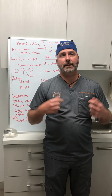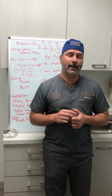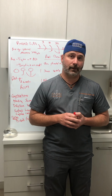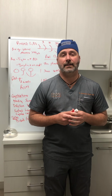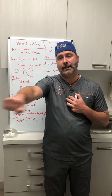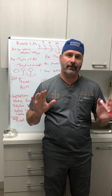So what is the long-term care for that? You are going to leave here with a surgical bra on. You're going to wear that surgical bra for about a week. After that, you can switch to any soft cloth bra as long as there are no underwires. Range of motion, each surgeon is particular about this. For me, I'm okay with you moving your arms slowly in any direction. There are no limits to range of motion with me from the very first day.